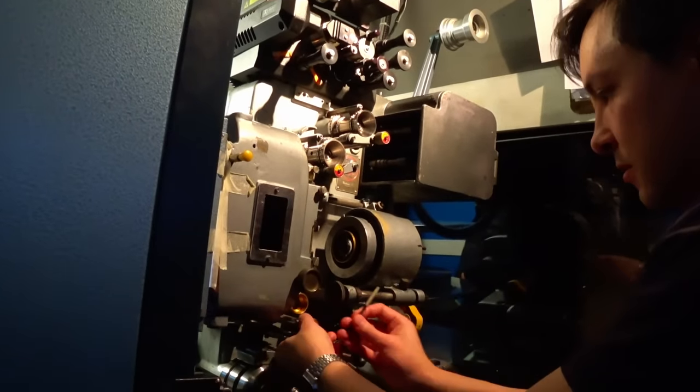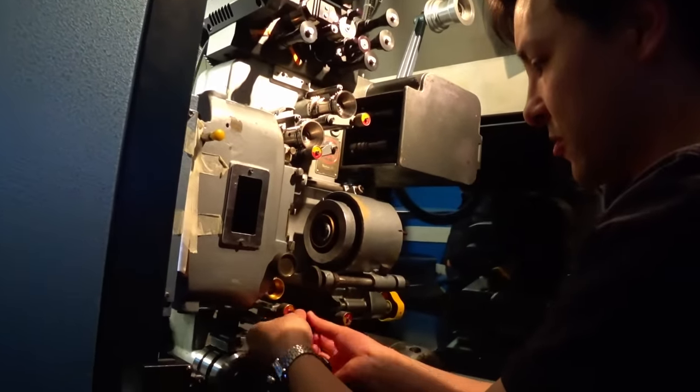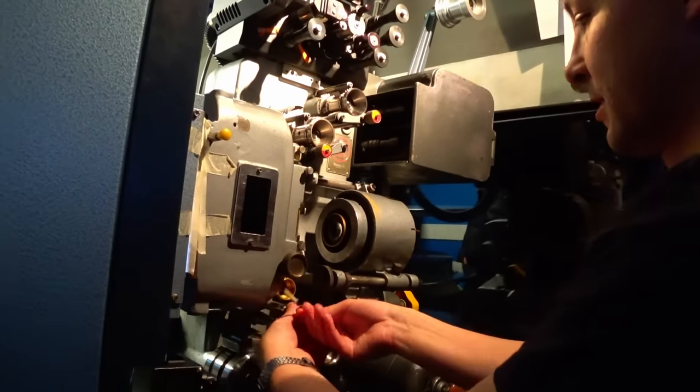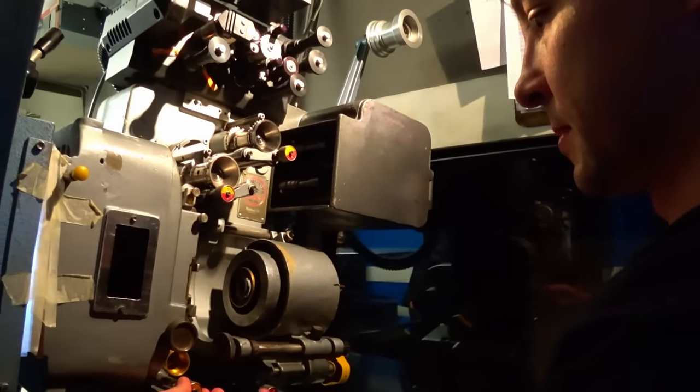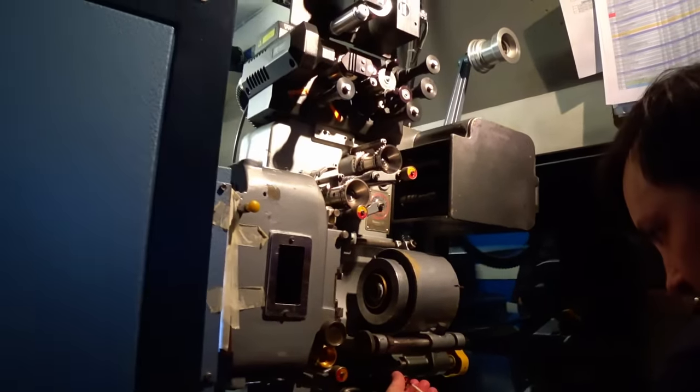Did you train in Norway, or was this...? I trained in Norway before the digitalization. Right. Just in time. But there I only did 35mm. Right. And digital. So my first 70 was here.